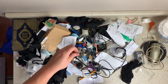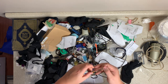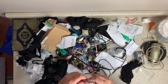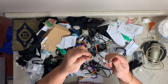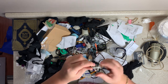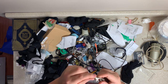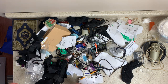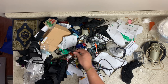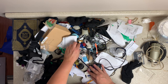Okay. What do we got here? Probably more fake jewelry, because if it was sterling silver, it would be, you know, silver. It wouldn't change color dramatically. I don't see any markings. Feels fake. Looks like the other part of the chain or whatever it was is still here. A little toy.